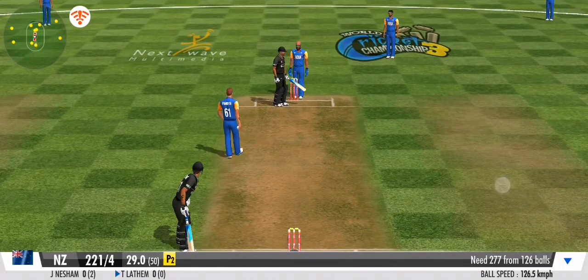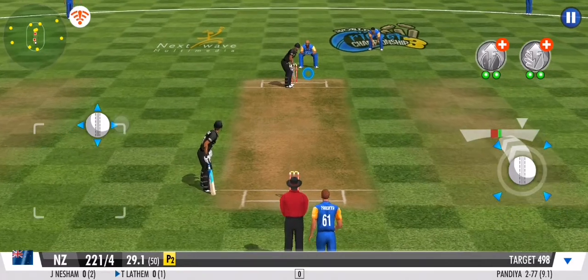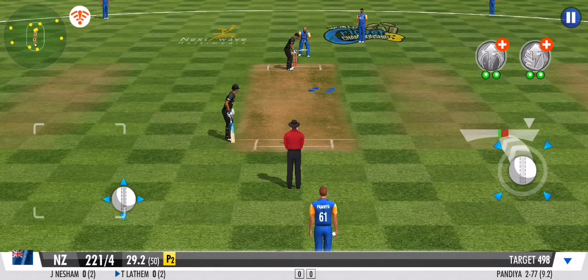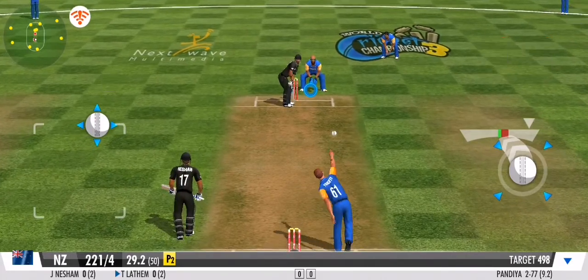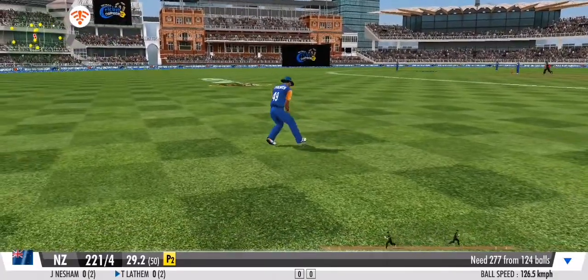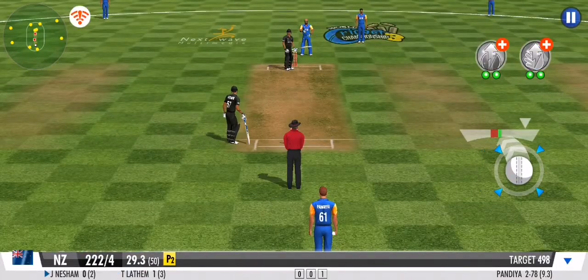Steps out his front foot and defends that beautifully. Good effort. Leaves the ball this time. A good variation there, forcing the batsman to defend once again. They get nada. Gets it in his hands and chucks it right back. Opening the tally with a quick single.